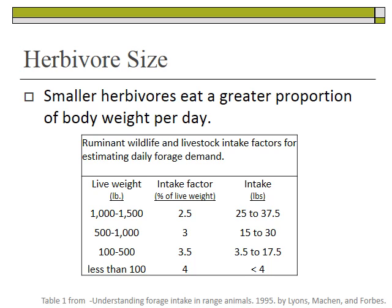Here's what that might look like just for some of the domestic and wild ruminants that we manage in North America. A fairly large ruminant, such as a cow or an elk, at 1,000 to 1,500 pounds, would eat about 2.5% of their body weight per day. That's their intake factor, so percent of live weight. A smaller animal might need to eat 3% of its body weight. A very small animal like an antelope or a deer or sheep, that's 100 to 500 pounds, needs to eat nearly 3.5% of their body weight. So that's just the range that we're talking about, which is actually pretty significant when you start to add that up over quite a few acres and animals.